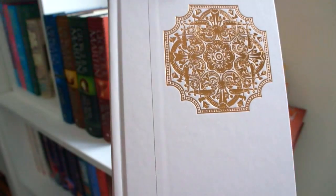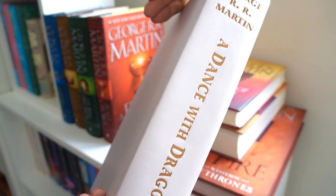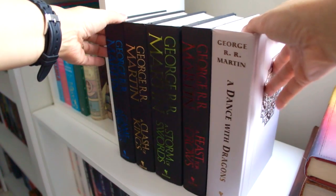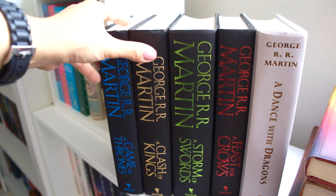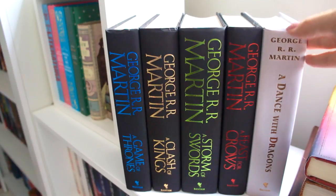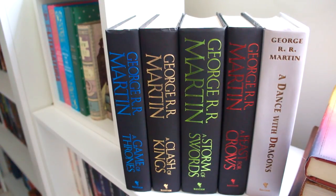And inside is also different. The other books are black and this one is white and it has nice metallic details, but it's different from the first ones I own. Here we have the 5 books together, so it's clear it's not the same collection, so I still have to search for the black hardcover edition of A Dance with Dragons.